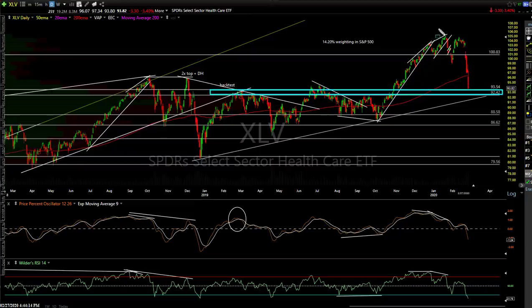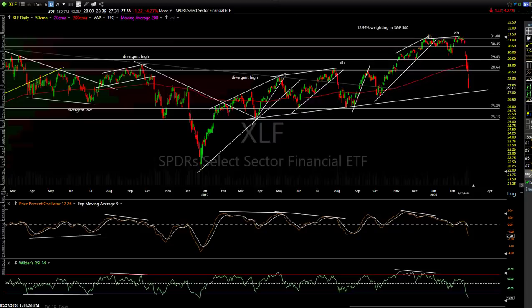So healthcare, the correction was certainly priced in with the divergent high and the breakdowns, all that, but I think it's a little overdone. So you're looking to bounce sooner or later, and trend line support a little bit below. So there's what I think to be the maximum near-term downside. And again, this looks like the initial leg down and most likely a deeper correction to come. But for now, we're getting very close to a bounce.